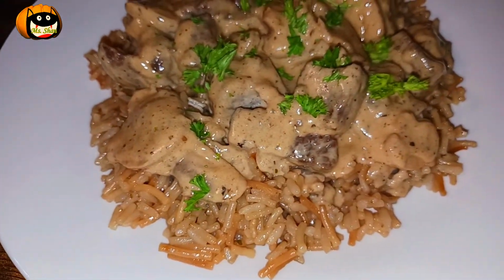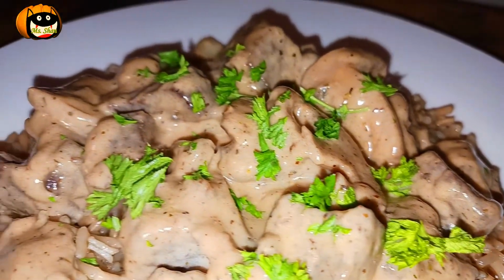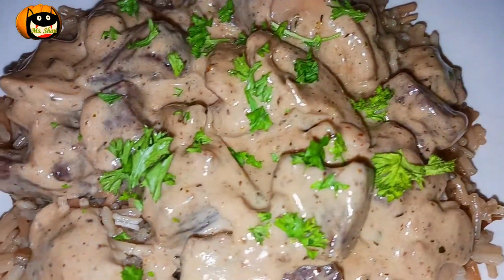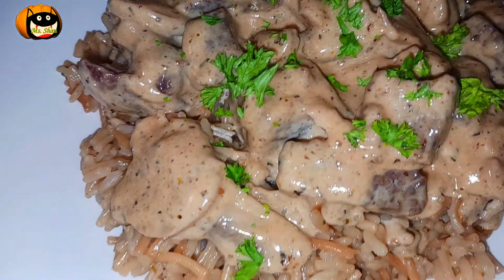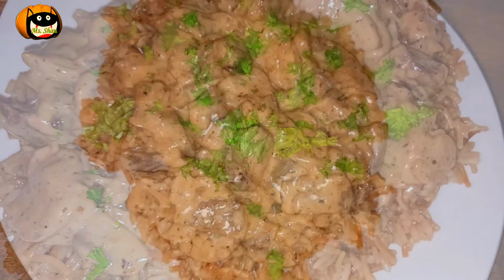Alright guys, so here's the finished product, the Gouda steak bites. So it's got that wonderful creamy velvety Gouda cheese sauce that is liberally coating our delicious tender steak bites. We've got some mushrooms in there.